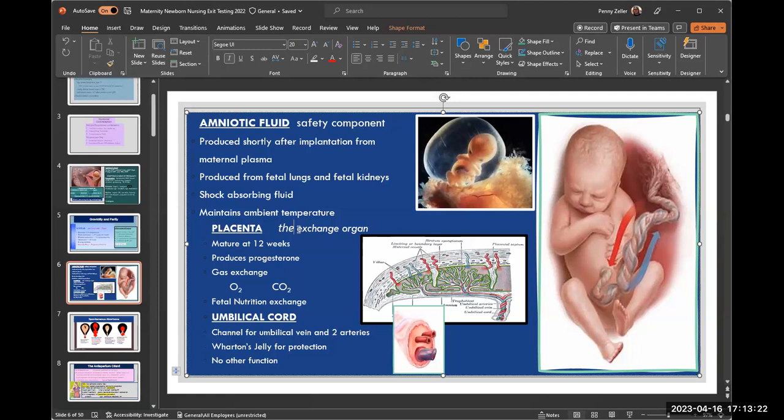So the umbilical cord itself carries those three vessels. Okay, so the only job that the umbilical cord has is a channel and to protect those blood vessels. So the baby has one large vein, and the vein is what carries the oxygenated blood. The little two arteries carry deoxygenated blood and waste products back to mother for exchange. So that's the only function of the umbilical cord. It's got some jelly surrounding it inside the cord around the blood vessels to keep them moist and cushioned to prevent trauma to the cord. And so that's the only thing that it does. It's the pathway to the placenta and back.